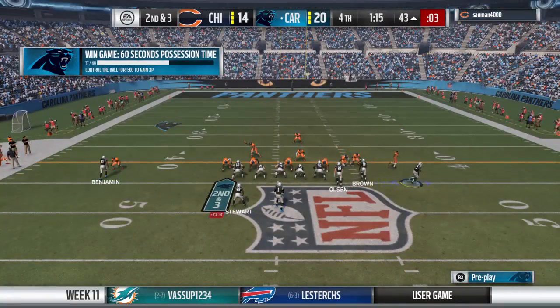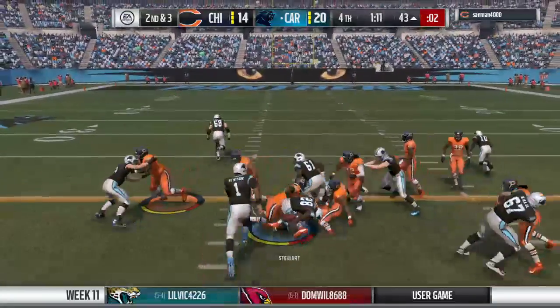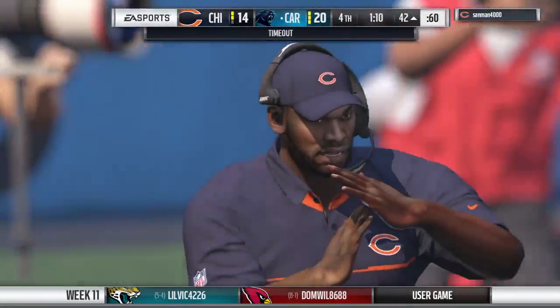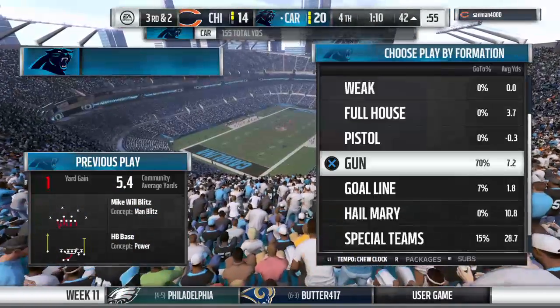The wide receiver moving to a new spot. They stay on the ground. This time it's Stewart. And there just continues to be nowhere to run. He's bottled up again at the line of scrimmage.